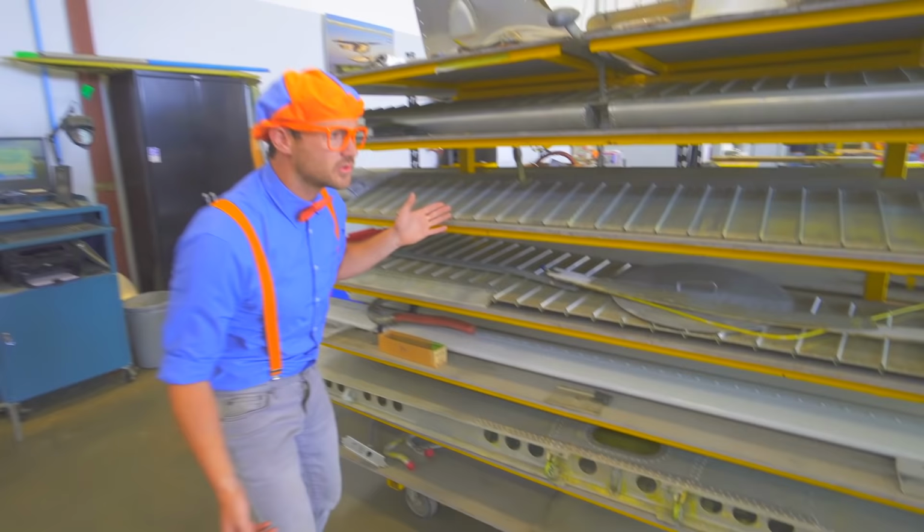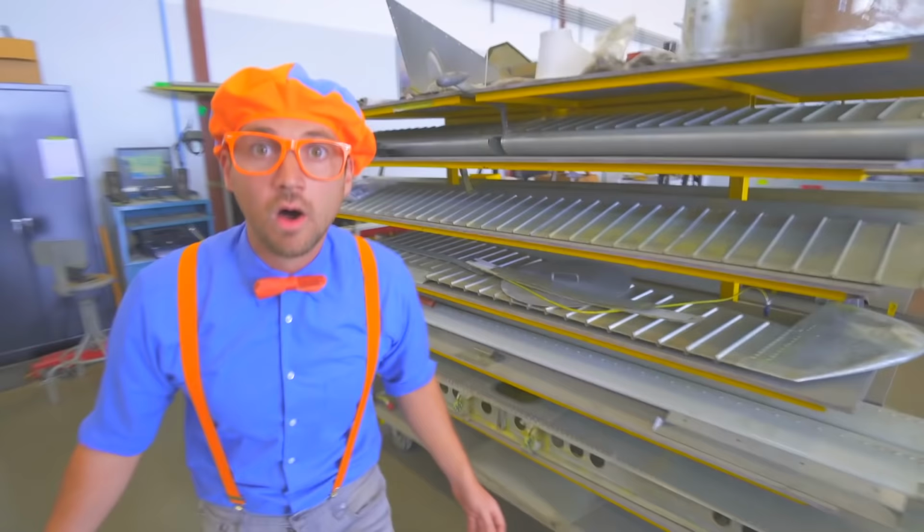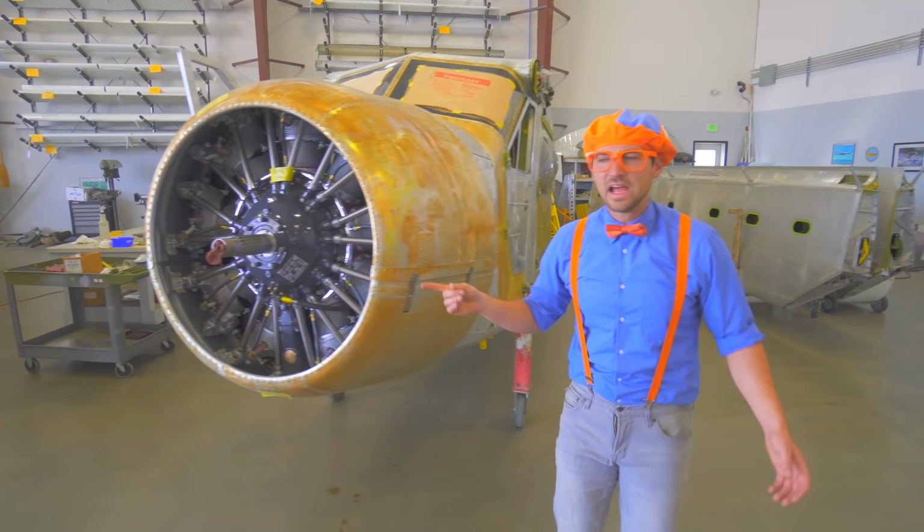Whoa. More parts of a bunch of seaplanes. Whoa, I don't know if these are the flaps or the ailerons or the horizontal stabilizer fins. I have no idea, but they're so cool. Check this out, another seaplane. But hey, they're all at different stages.